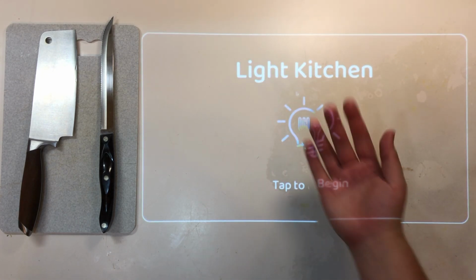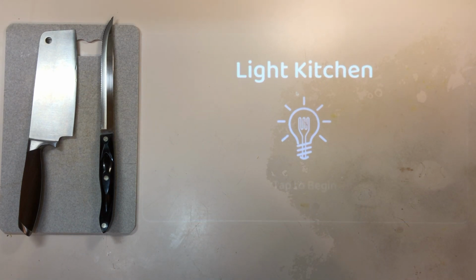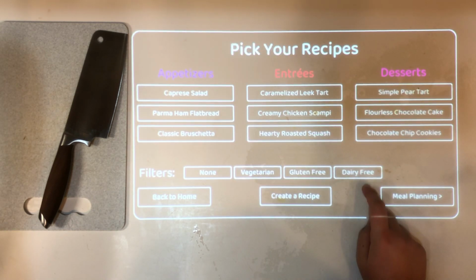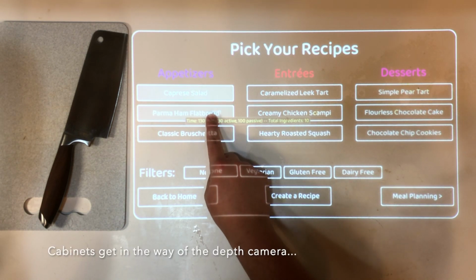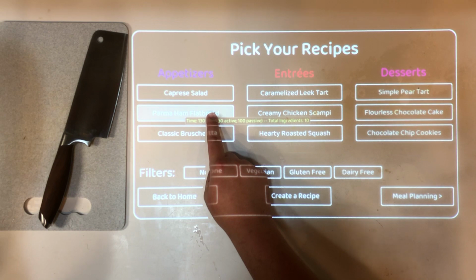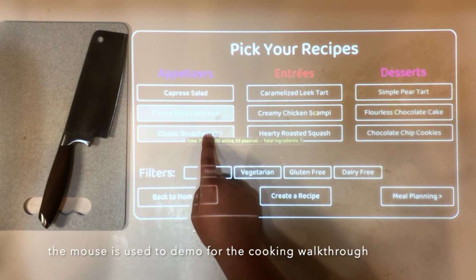Hi, my name's Griffin, and today I'll be taking you through my mixed reality cooking system, Light Kitchen. Light Kitchen is the culmination of my senior honors thesis research in intelligent environments. It brings together foundational concepts in projection mapping and computer vision to explore how future interfaces can reduce cognitive load, even in tasks that we're used to doing every day.